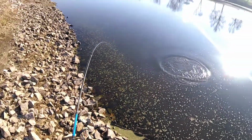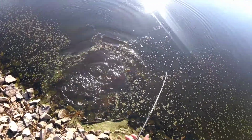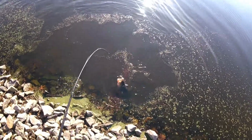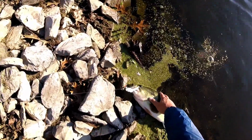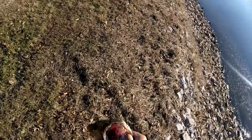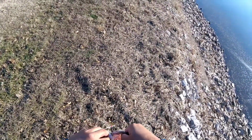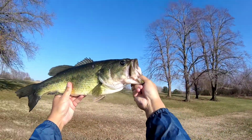Oh yeah, big one. Nice big one. Come here, honey. Come here, baby. Come here, hog head. Oh yeah. Hell yeah, dude. Oh yeah, that's a nice one. On the spinnerbait again, guys, and barely hooked. Look at this hook job. I mean, literally barely. Look at that. Beautiful fish.